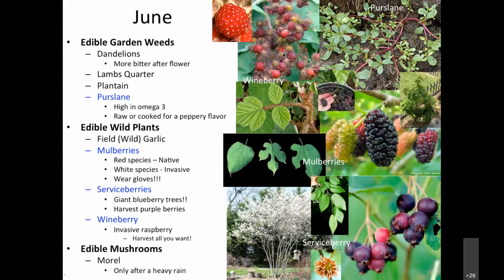a lot of trails in Rock Creek, and a lot of times just driving on the side of the road, at a lot of entrances to Rock Creek, they're just plentiful. There'll be thousands of wineberries just forming. Really, really delicious plant. And then we have service berries.